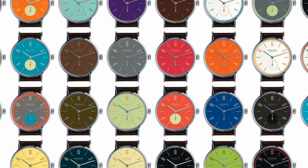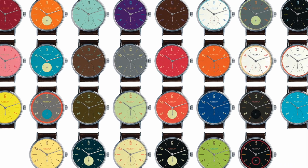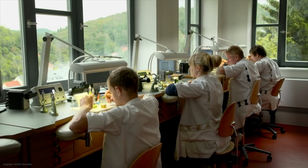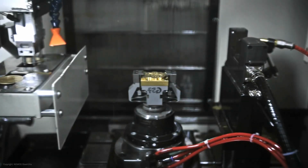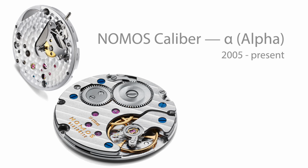According to NOMOS, half the collection sold out on the first day they were available, and by late October of 2004, just 2 months after initial release, they were sold out entirely. But one might speculate that they also afforded NOMOS the opportunity to prudently move some of its inventory of 1TS components before they would be made redundant by the introduction of the Alpha caliber.